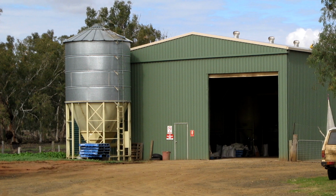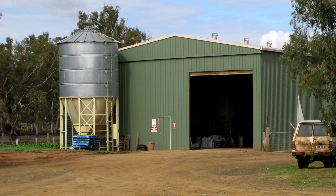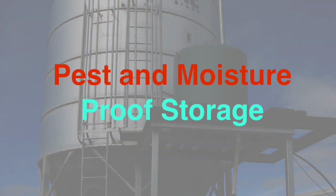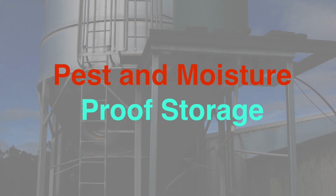Keep feed dry. Damp feed can become moldy and toxic and won't flow through feeders. Bad storage can make feed go off very quickly. Very good feed storage is necessary. Nice and cool environment is ideal, and you don't want vermin or anything else coming into your feed.